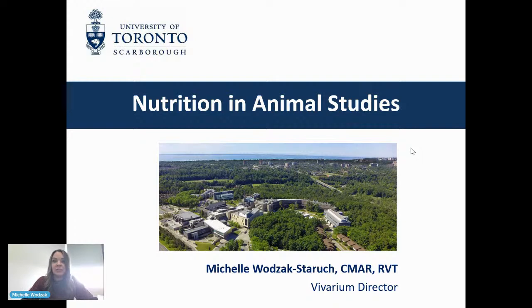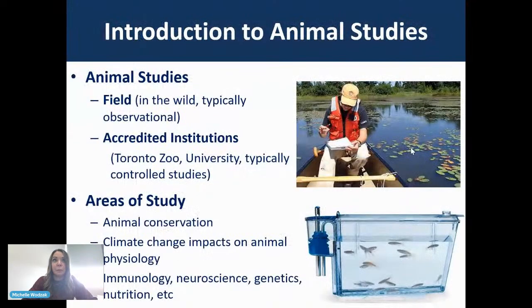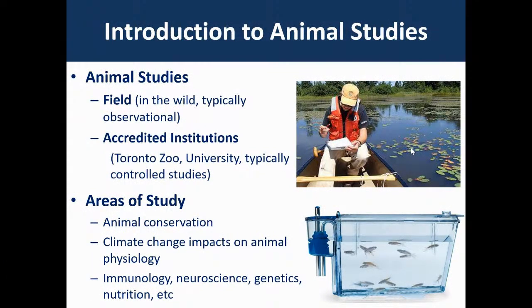So let's go into nutrition and just talking about it as it applies to animals that are part of animal studies. So for a bit of background, animal studies can take part out in the wild. So we call that field research. And typically this is us observing the animals in their natural environment. However, depending on what we're studying, we may have a question that needs to be studied in a controlled environment. And so when that's the case, we do those studies at accredited institutions. So the Toronto Zoo is one of those institutions and University of Toronto as well. We're accredited with the Canadian Council on Animal Care and the Ontario Ministry of Food and Agriculture.